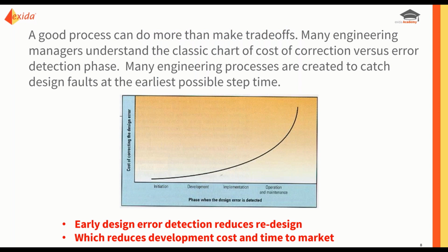Managers try to create a development process to balance these trade-offs, but a good process can do even more than that. And many engineers have understood the classic chart and the studies that have been done showing that the cost of an error correction increases drastically the further you go. If you catch an error early in the development process, it's much less expensive to correct it. If you catch it much later, especially after production release or deployment, the costs can be extremely high. I've been in both situations in my career.